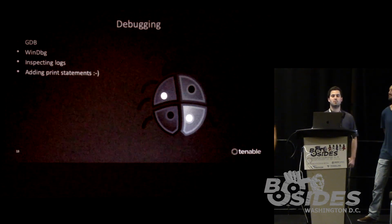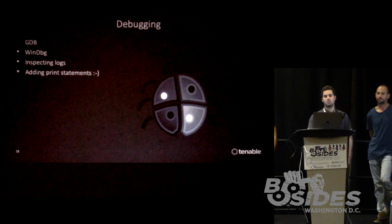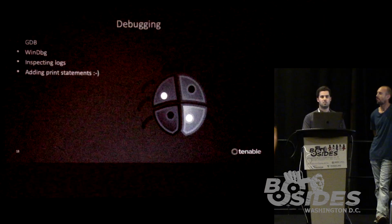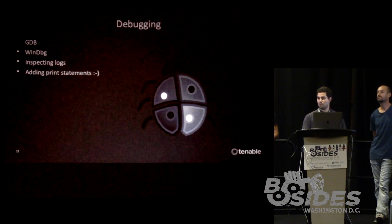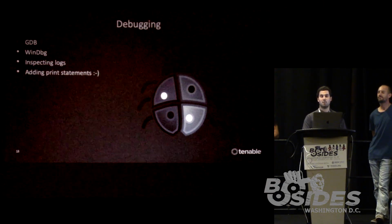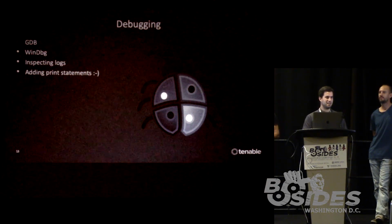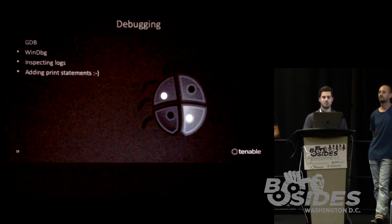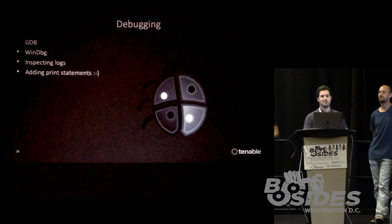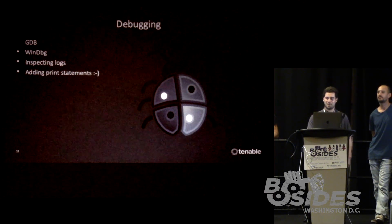You also want to be able to analyze the application while it's running. So debuggers, tools like GDB on Linux or WinDbg, you need to know how to use those. Inspecting logs, I find, is also very helpful. The developers do take time to put in helpful log statements, so you can trace the application while it's running. And also just adding print statements, if you do have the source code, can really help as well.